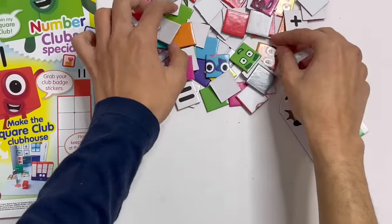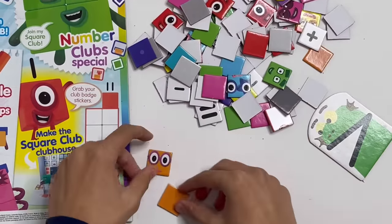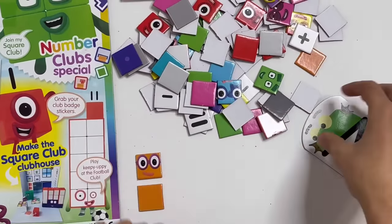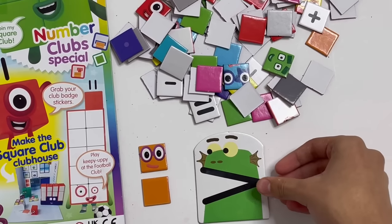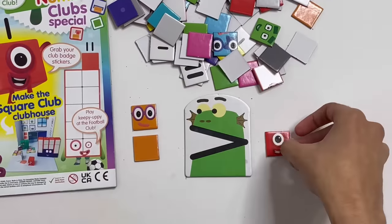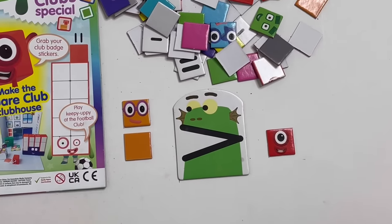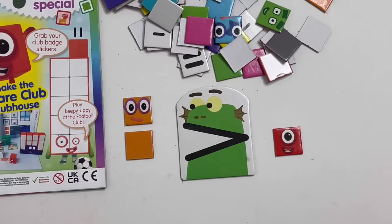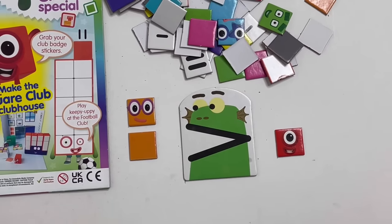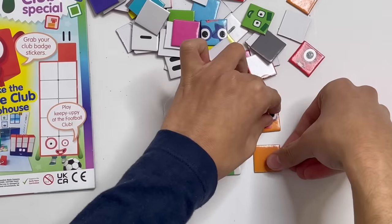So first, I will get two. Here's Blozilla. Put one here. And Blozilla will say, two is greater than one. Greater means bigger. Let's do another one. We're going to put two over here.